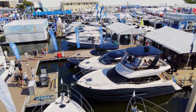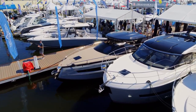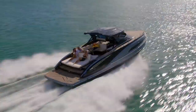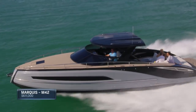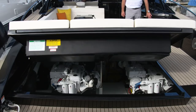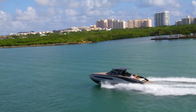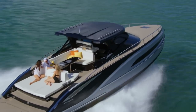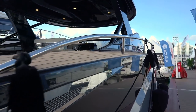Well, it's no great surprise that this is one of the finalists for Best in Show. The Marquee M42 has never before been seen, as this is the worldwide debut of the attention-grabbing day boat. Powered by twin 480 horsepower inboard Cummins diesel engines, you're going to get where you're going in a hurry, and when you arrive, you'll make quite the statement. This 42-footer starts at $611,000.